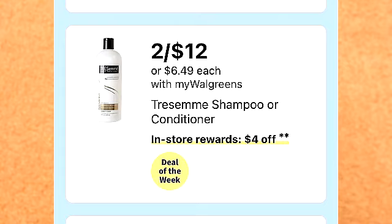There are some deals this week on hair care. It looks like there is a deal on Tresemme. Tresemme is on sale too for $12. If you don't remember, I used to get really good deals on this at Dollar General, and I will have those videos linked down below. When it comes to Tresemme, I think you could do slightly better at CVS.